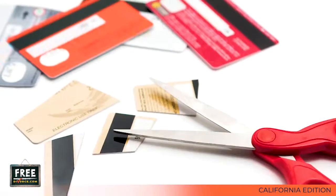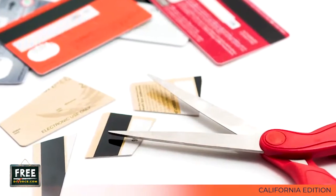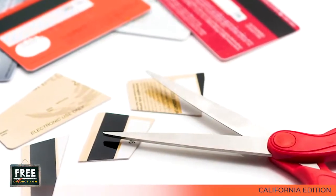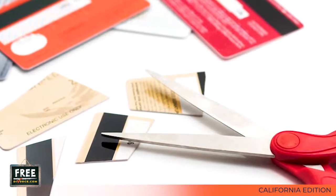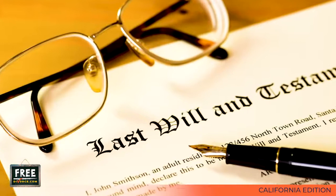Cancel all jointly held credit cards. If you and your spouse had a living trust, terminate the trust. Read the trust to see what steps you need to follow to terminate it. It would be a good idea to contact an attorney and have a new will and new estate planning documents prepared.